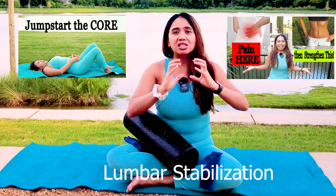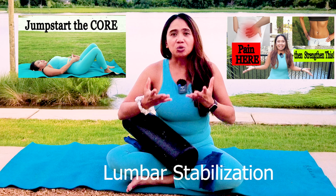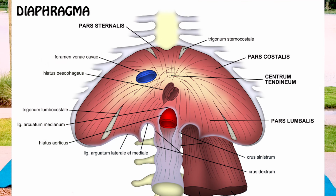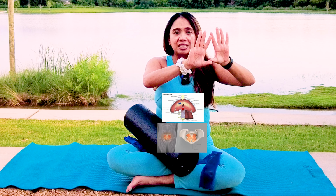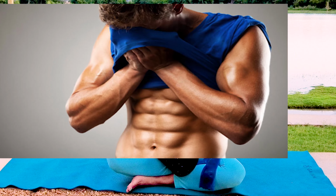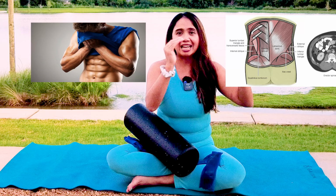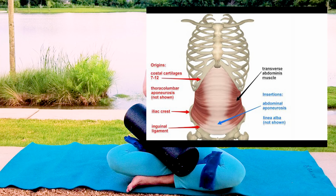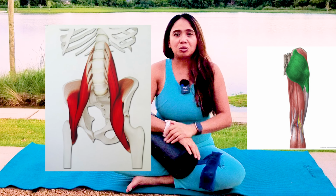keeping the isometrics, which means there are no movement patterns, while at the same time strengthening your whole powerhouse: from your diaphragm all the way down to your pelvic floor, your abdominal muscles, the deeper abdominal muscles, which is your transverse abdominis, the natural corset, the lumbar spine musculature, and the hip complex, which is your glutes, hip flexors, and all those tiny muscles that support your back.